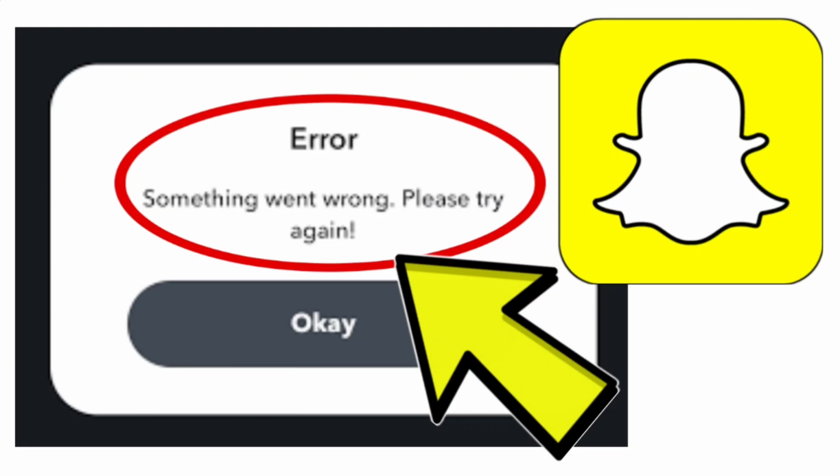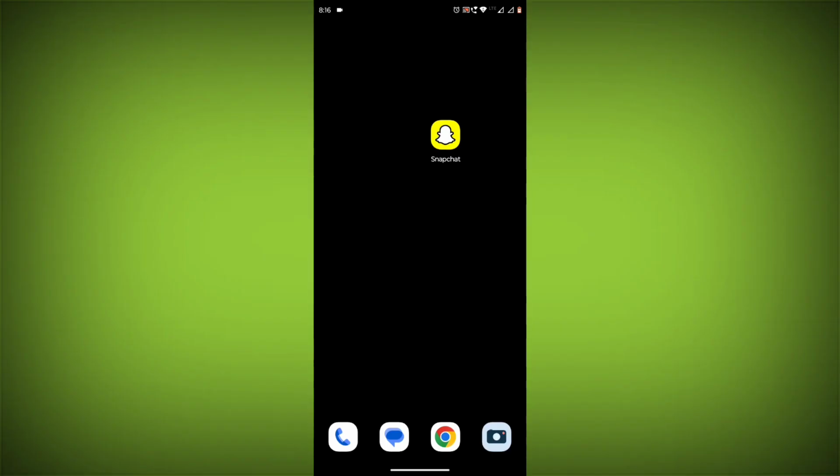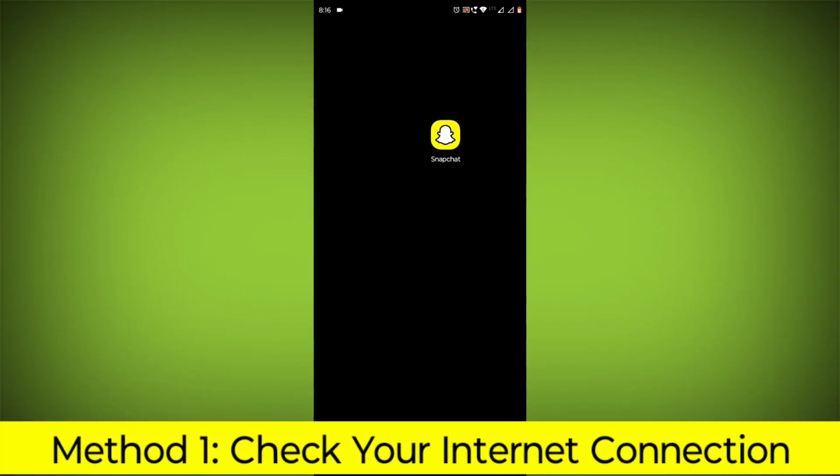How to fix Snapchat app error. Something went wrong. Please try again. Problem step-by-step detailed solution. Method 1.